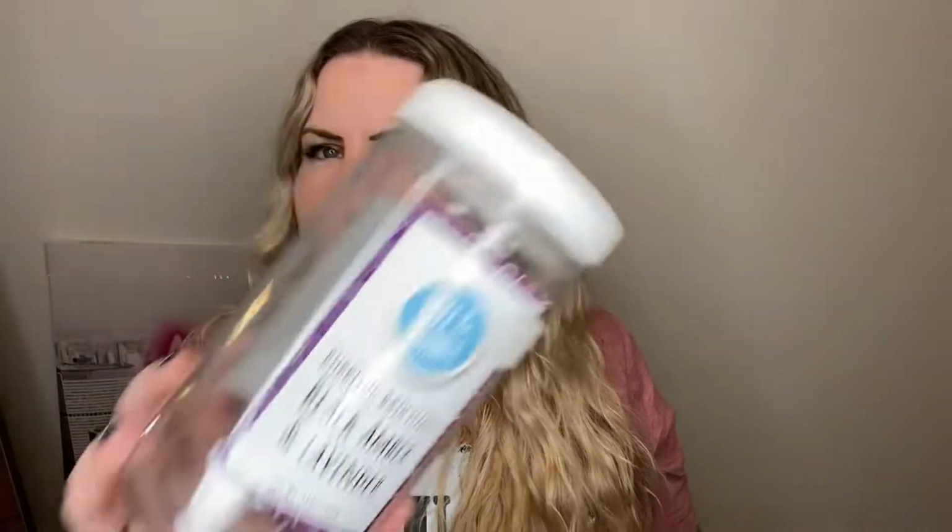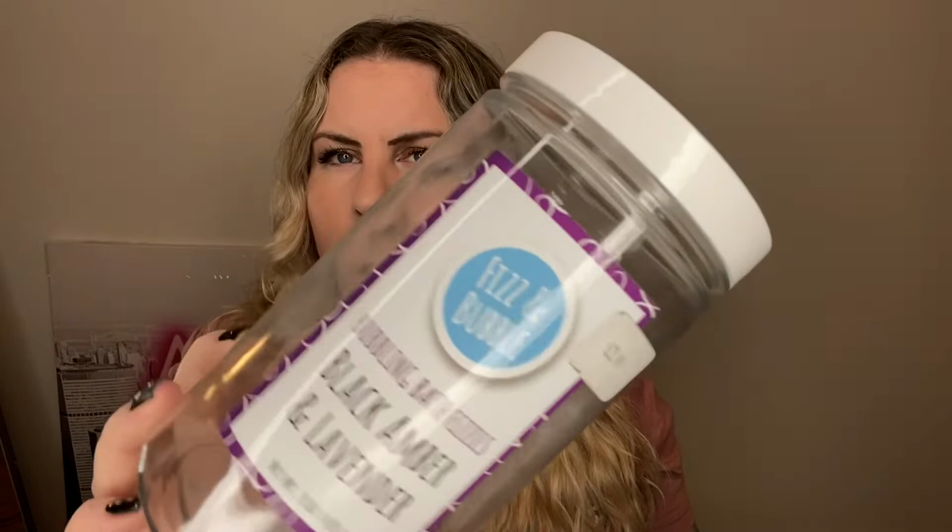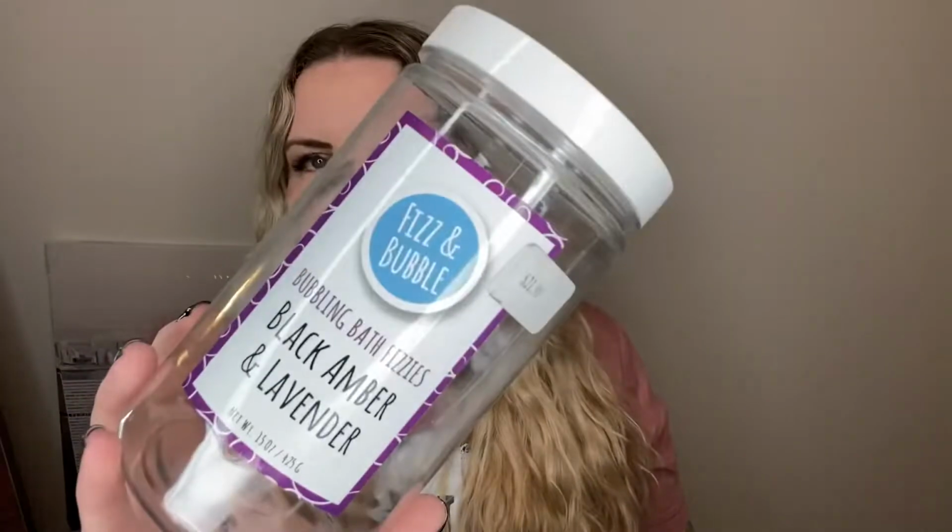This is a jar of bath bombs that my mom gave me. This is Bubbling Bath Fizzies, Black Amber and Lavender. They were okay. They were fine. There were quite a few in here, I think like 12 maybe. I can't remember, but they were fairly small too. So it said you had to use 2 or 3. I think I was using 2 at a time. But this was okay. It was nice. Thanks, Mom. I used them up.